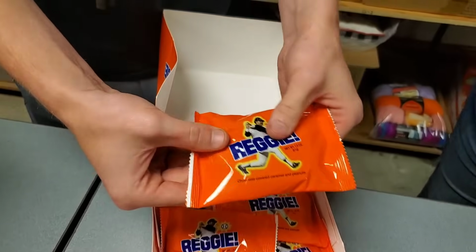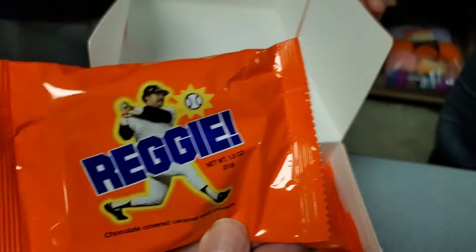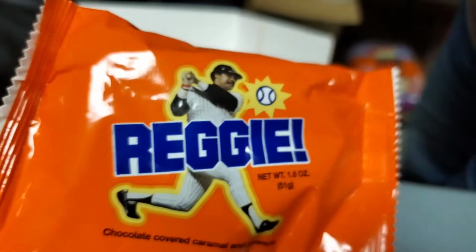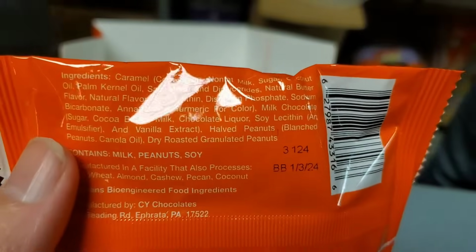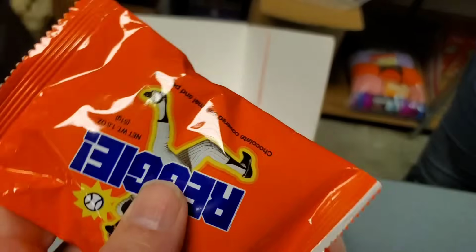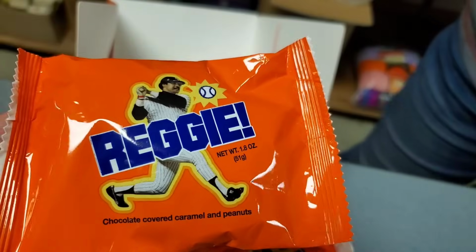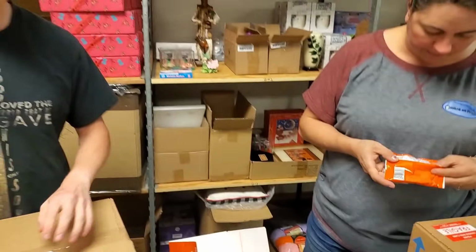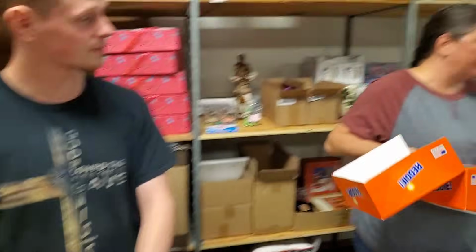Oh, they're like caramel and peanuts. This is a throwback candy. Apparently, it's trying to make a comeback here. Reggie, I'm trying to remember who the baseball player is there. His name is Reggie. You know it's Reggie, but I'm trying to remember what his name is now. It's got to be on here somewhere. Oh, it's one solid piece. Yeah. It's like a giant turtle, I bet. Yeah, it is. Chocolate covered caramel and peanuts. It's probably like one of those chocolate turtles. Awesome. We've got them if you're looking for them. All right, cool. Or if you just have a baseball player, that'd be a good thing.